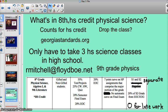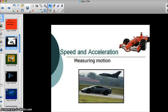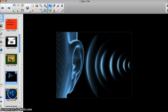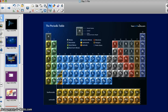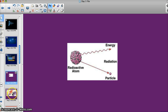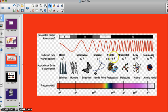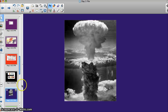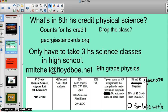Now let's talk a little bit about the physical science class. What's in the 8th grade high school credit physical science class? I'll come back to this slide later because I want to show you some things that are in this class. We have things like speed, acceleration, and motion, and in fact we'll have Newton's laws of motion. Then we will go to sound waves. We'll end up doing some light waves later on, some electricity. Electricity is a cool unit, I think. And we'll talk a lot about the periodic table. Radiation, alternating current. Here are the light waves and the different kinds of radio waves, microwaves, all the way through gamma rays that we talked about. Acids and bases, and finally at the end, your child learns how to make an atomic bomb. Isn't that comforting as a parent to know? But anyway, let's go back to what's in the 8th grade high school credit physical science class.